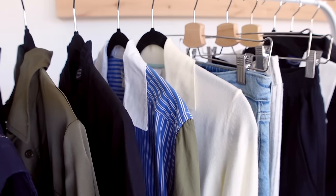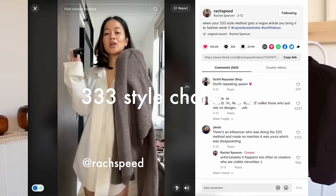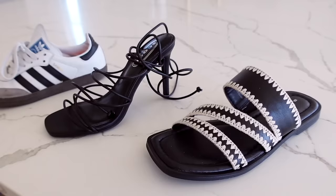As a lover of capsule wardrobes, I had to try the popular 333 style challenge that's been trending on TikTok. I love capsule wardrobes not only for the minimalism and ease of packing when you're traveling, but it brings so much focus, intentionality, and kicking up your creativity to maximize the things you already own, but also enjoying the new things you introduce to your closet.